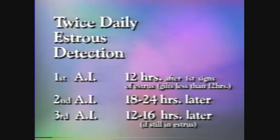Suggested service regimen for twice daily heat detection. If heat detection is done twice a day, the first insemination can be delayed for up to 12 hours in sows, since twice a day detection provides us with better information about the onset of estrus. This delay provides more opportunity for viable sperm to be present at the time of ovulation. It may be advantageous to inseminate gilts as soon as standing estrus is observed due to their shorter estrus. Even with twice daily estrus detection, it is impossible to know exactly when a sow or gilt comes into standing heat. However, twice a day estrus detection versus once a day can improve overall insemination results.